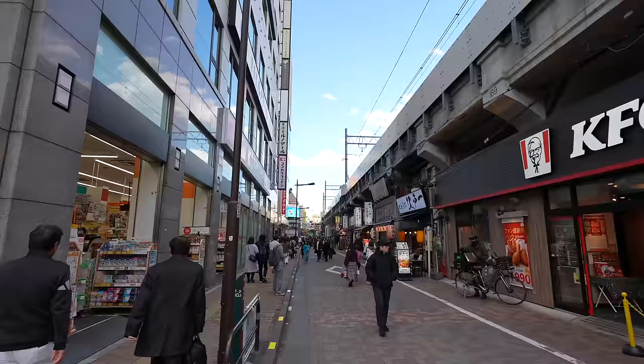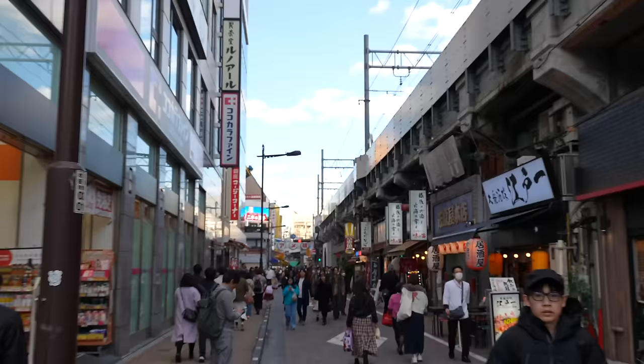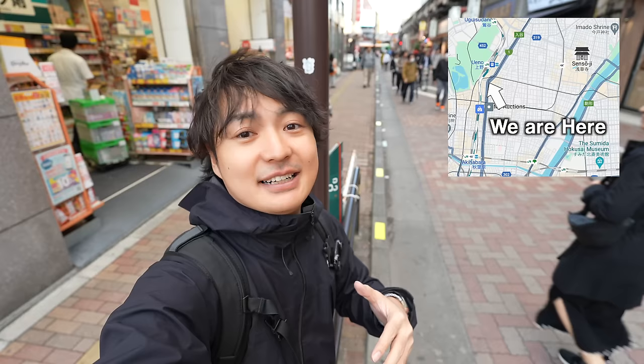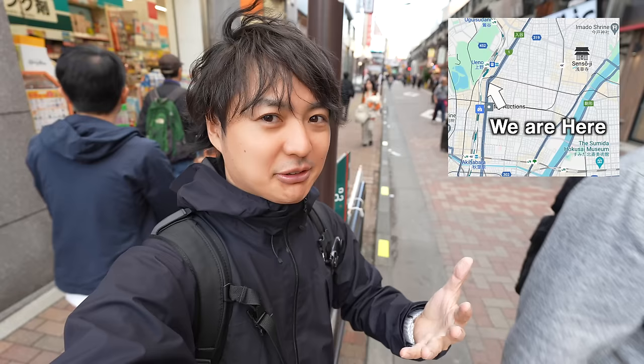Let's go check. So that's the Ameyoko entrance. Until here, it takes 12 minutes. But on the way, I met the viewer and took like 3 minutes. Take a photo together too. So probably it took like 3 minutes. So if you just keep straightly walk to here, I believe it's less than 10 minutes.